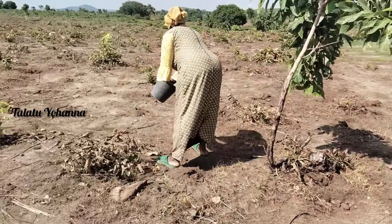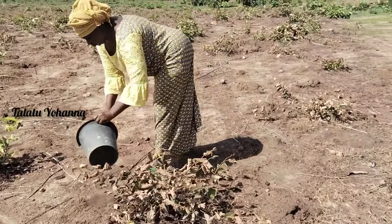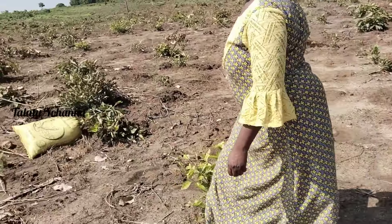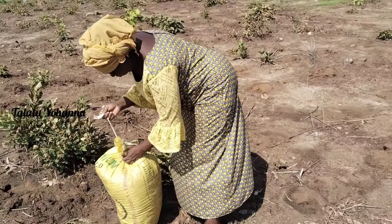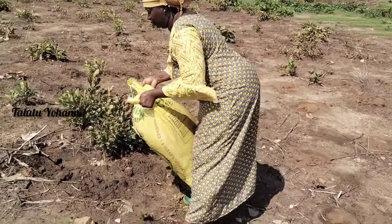You don't have to compromise on the quality, because if you compromise on the quality of their feed and you are into broiler, the weight may not be the same. And if you are into layer farming, the egg production may not be the same if you compromise on the quality of their feed.